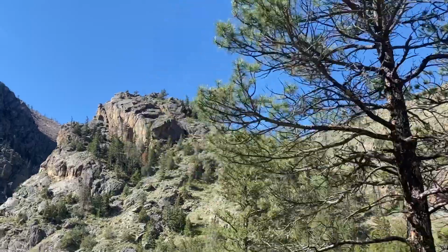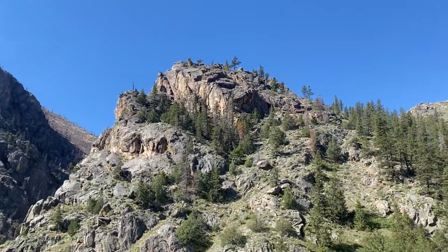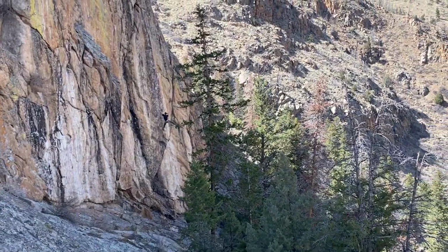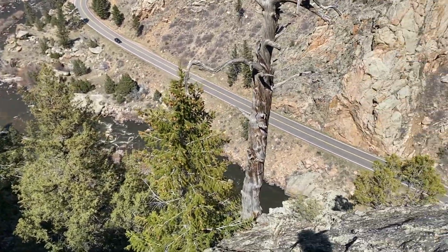It is at Culler's Crag in the Poudre Canyon. Pretty amazing looking route. It's just a black streak down this wall that looms over the road and the river. You can see it from the road, it's pretty imposing.